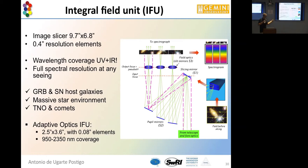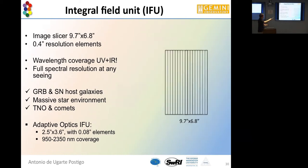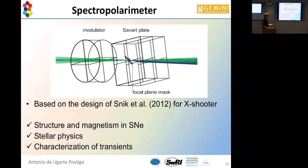So it would get the adaptive optics light and re-image it on the slit, producing an integral field unit of around 3 arc seconds on the sky. This would work in principle for the wavelength coverage where the AO is efficient. So basically for the infrared. That's what the IFU would look like. It's 17 slitlets of 0.4 arc seconds.